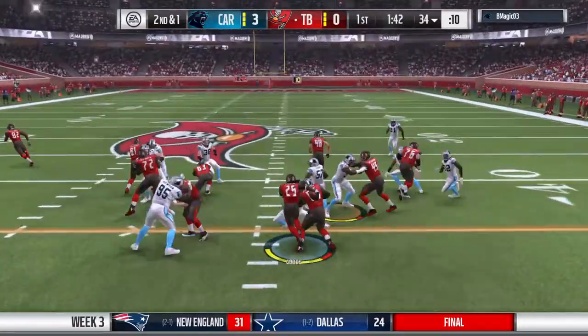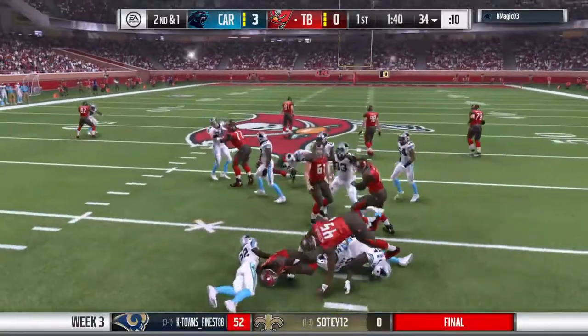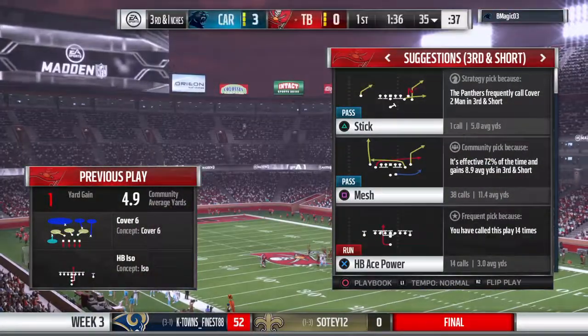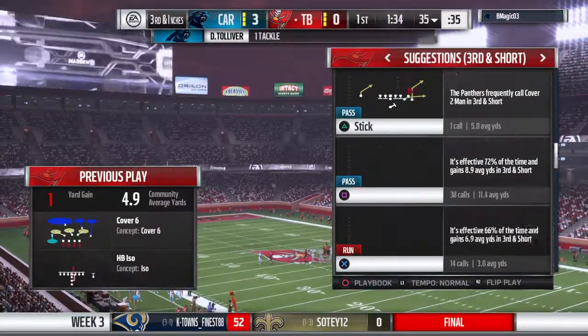And they'll go on the ground. And this time he's not going anywhere. They'll get him down right at the line of scrimmage. Just a gain of a yard there, and now it'll be third down.